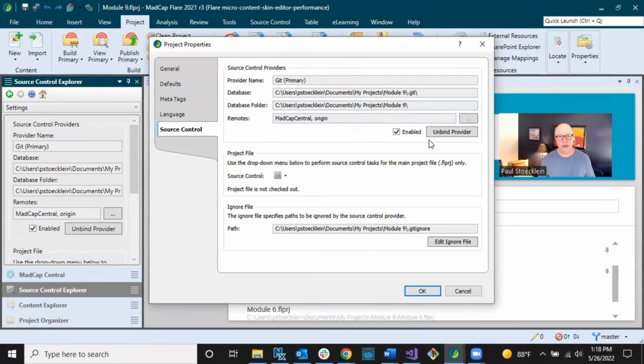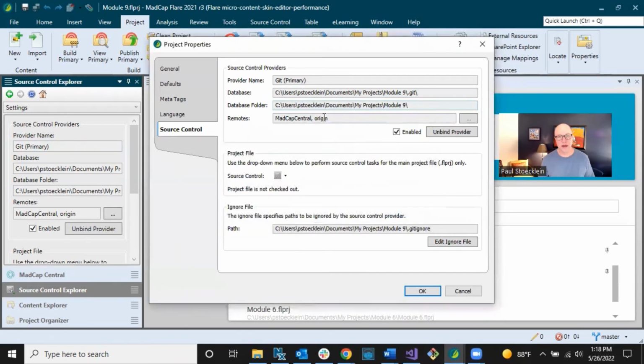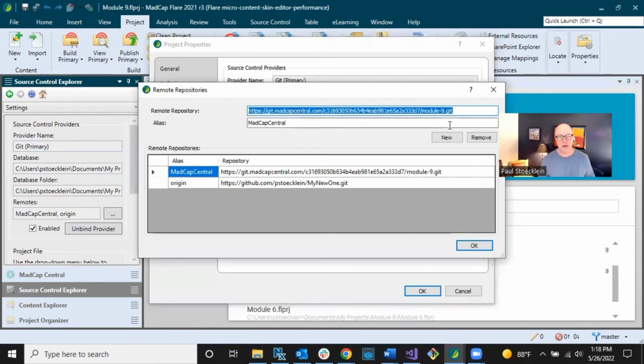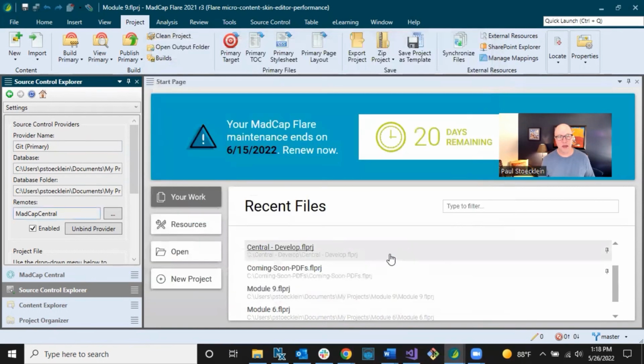Now, if you have this kind of a setup, if you click unbind provider, you're going to get this message, and it's going to say, hey, you're going to be removing your binding from Central. That's not what we want. We want to remove the binding from just origin, the first binding. So we click this little ellipsis and we select origin and remove and click OK. And then you can see it's just left the Central binding, doesn't have the other one. Click OK. Okay, so that's it.